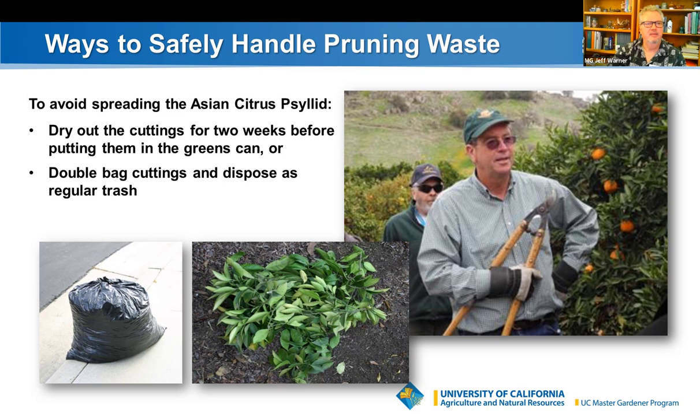And pruning waste, of course, you know, if your gardener is pruning your tree, make sure that the cuttings are not going into your green waste. You can compost them, but you don't want to let the cuttings go into green waste. That's possibly sending the disease and the insect on a trip somewhere else. So if you don't want to leave those cuttings on the ground for a couple of weeks to dry out, you can double bag them and throw them in with your regular trash, not in your green waste. Otherwise, the easiest thing to do is just leave them on the ground for a couple of weeks, and then you can dispose of them how you normally would.